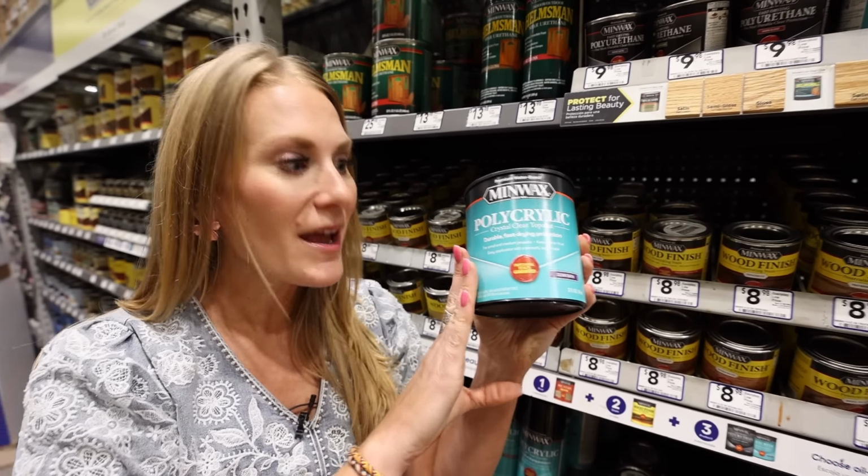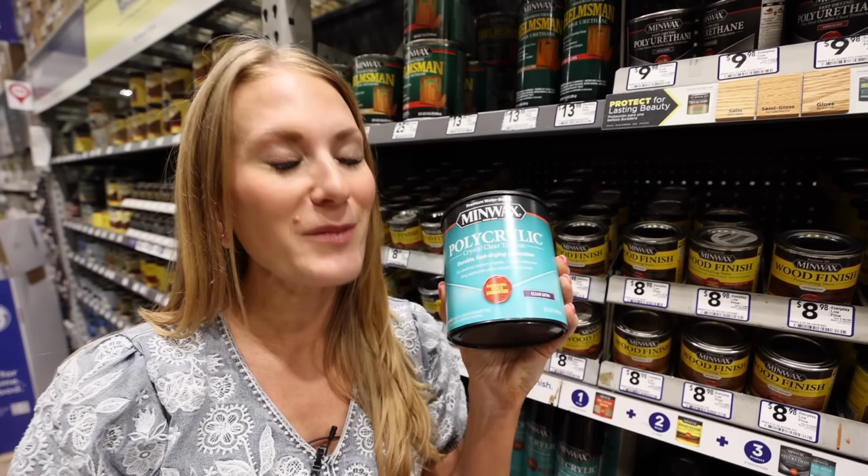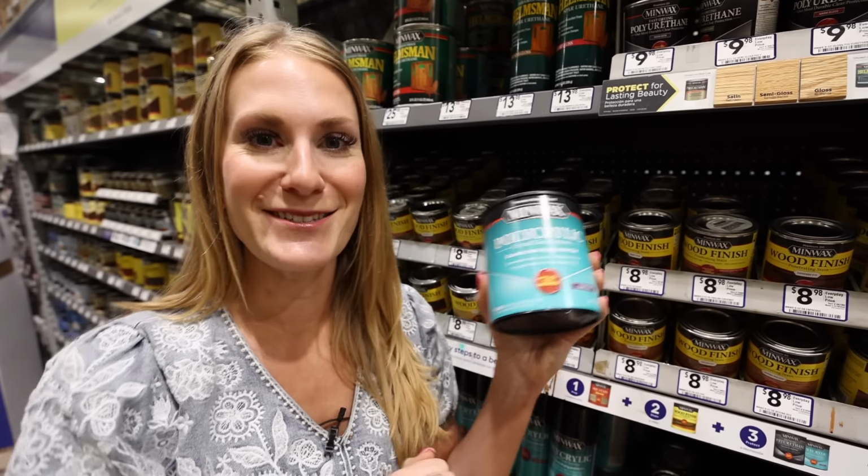But if you're looking to save, you can get a polyacrylic finish. This is super affordable. It's a great sealer. This is amazing for any Facebook Marketplace or furniture refreshes. This is your number one trick.